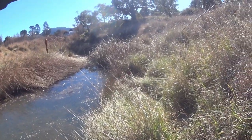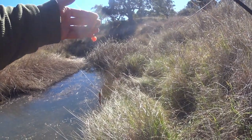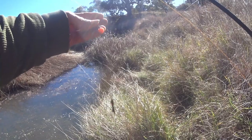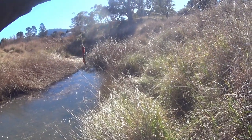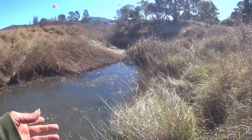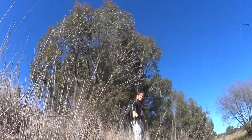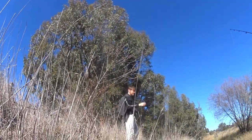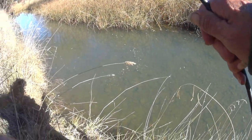Nice. Well, g'day. Today I'm running a bead-headed woolly bugger and a glow bug on a tandem rig, and I just caught that nice buck trout on the woolly bugger bouncing along the undercut here. I'm out with Ben. He's not caught a trout yet, so we're hoping to get him onto one, but I just accidentally caught the first fish of the day.